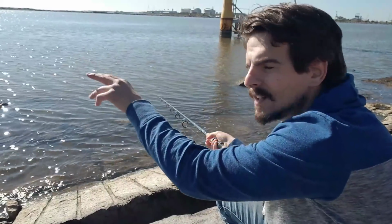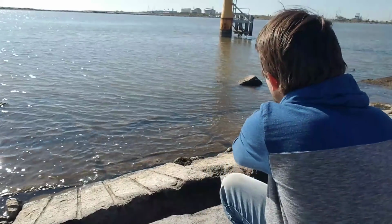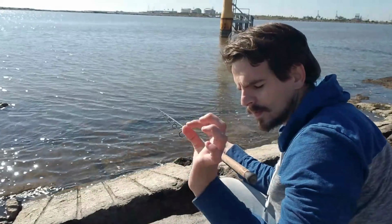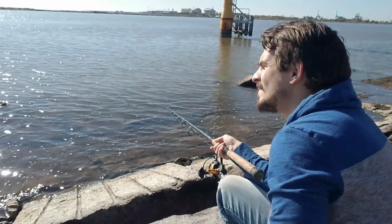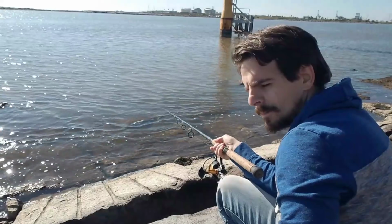Nothing yet on the cut bait. That rod's just still sitting there. Make sure we're tight to the bait, tight to the lead. I feel the smallest little hit. Oh, there's one. Something just popped it real hard.